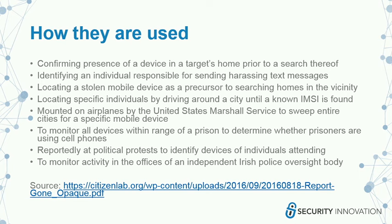So, confirming the presence of a device in a target's home prior to the search thereof. So let's say you had a search warrant for a house and you knew that an assailant or drug dealer or whatever was using the cell phone for their business, and you wanted to make sure the cell phone was in the house before you searched the house. They have confirmed cases of that. Identifying an individual responsible for sending harassing text messages, it's been used and documented in that case as well. So all of these, there are court documents that support these in the report.